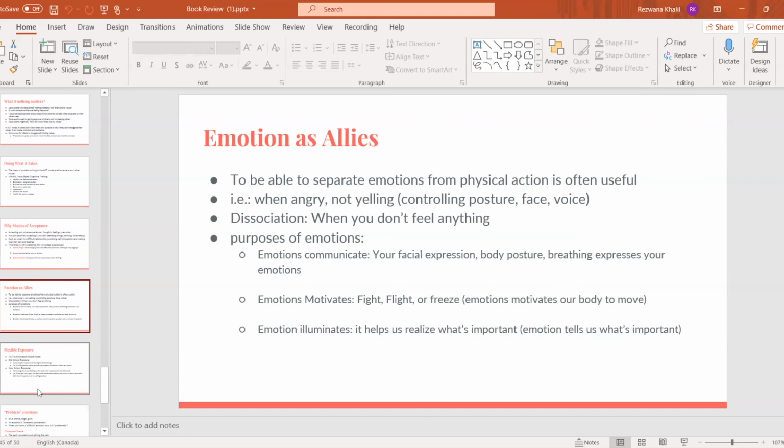So there are 3 purposes of emotions. The first one is that emotions communicate. So our facial expression, our body posture, and how we breathe, or if we're moving our body, all of that expresses the emotion that we feel. And emotion also motivates. So oftentimes, emotions motivate our body to move, or it's telling us that something has to change. And usually whenever we feel strong emotions, there are 3 responses to it. There's either the fight, flight, or freeze responses.